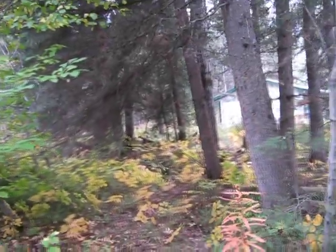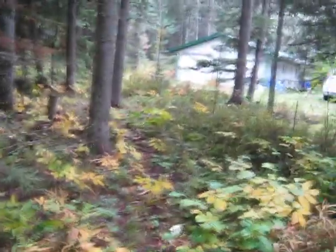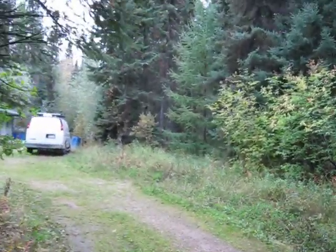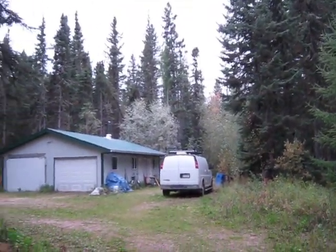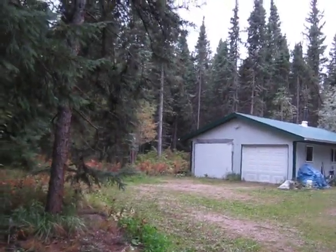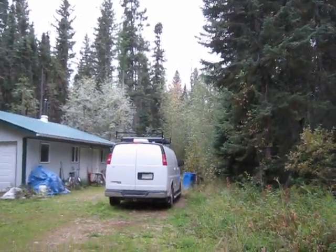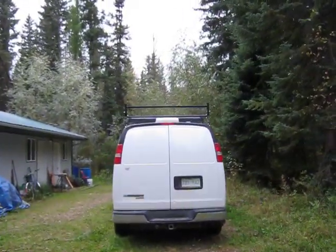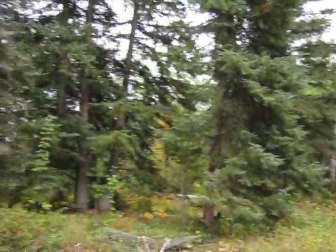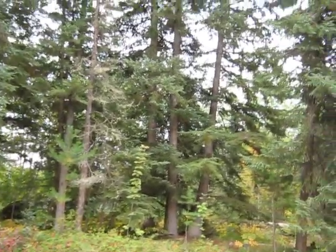And this part here is full of bunchberries and sarsaparilla, lots of Labrador tea, and then this is where it opens up to our garage, and we've got our van there. This is my place of choice. I love living in the forest. I'm surrounded by the beauty of nature. There's just a little, what I call my island there, with the Labrador tea.